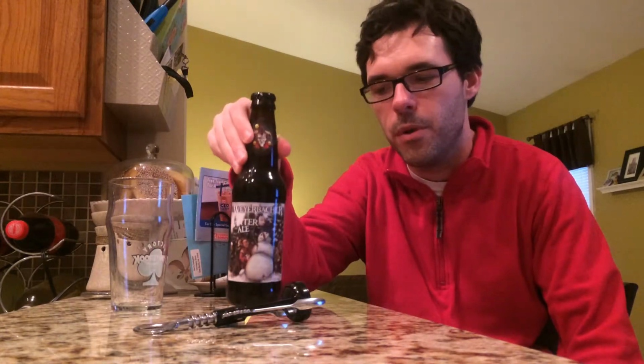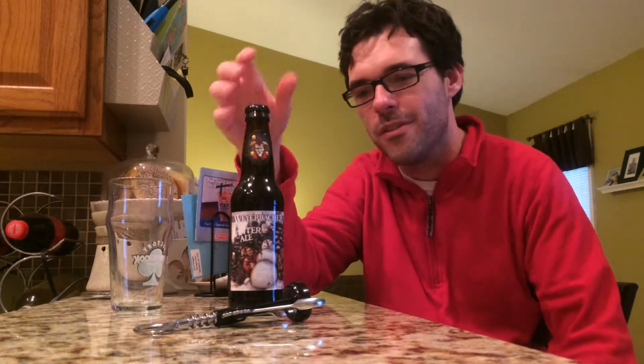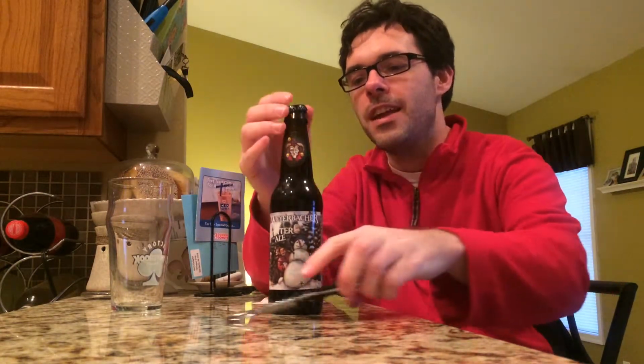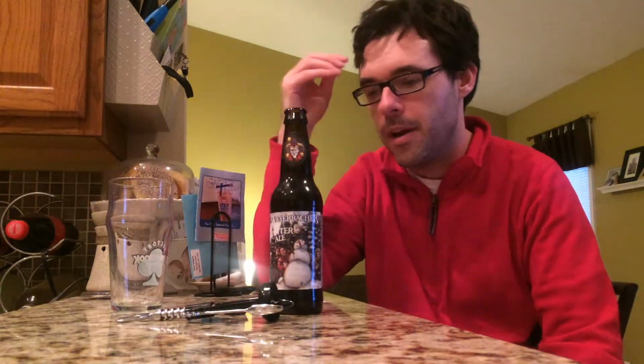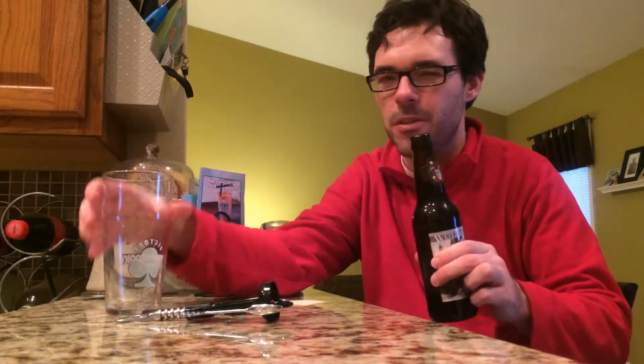Usually when beers boast chocolate, they taste more like coffee or just a roasted kind of malt taste. And usually I don't get the chocolate taste. Some of them I do, but I would say the majority, even though they say chocolate, not usually the case.